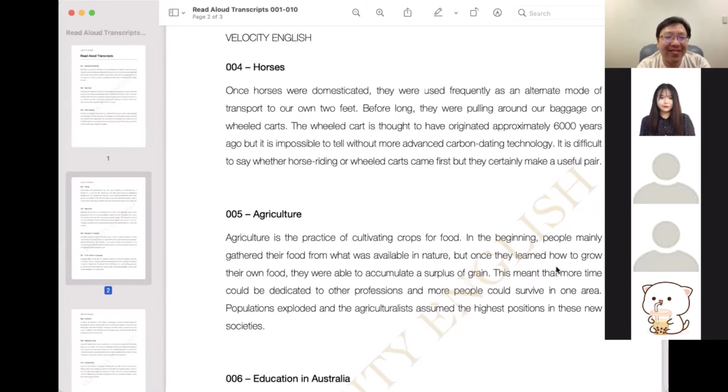Once horses were domesticated, they were used frequently as an alternate mode of transport to our own 2 feet. Before long, they were pulling around our baggage on wheeled carts. The wheeled cart is thought to have originated approximately 6,000 years ago, but it is impossible to tell without more advanced carbon dating technology. It is difficult to see whether horse riding or wheeled carts came first, but they certainly make a useful pair.